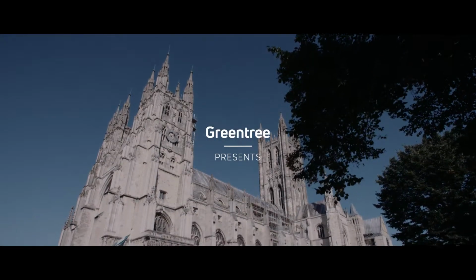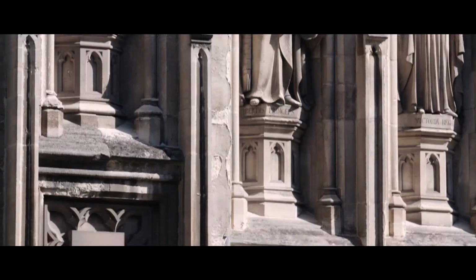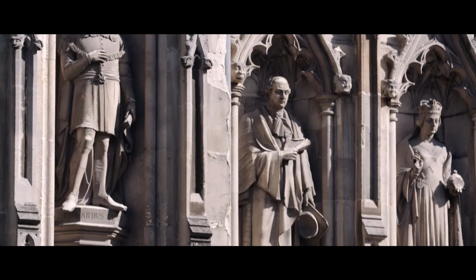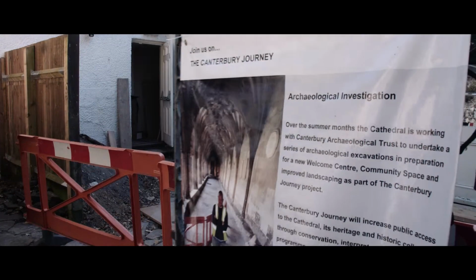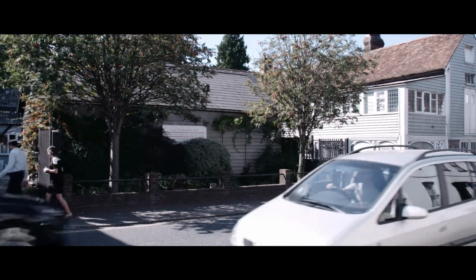Canterbury Archaeological Trust was set up in 1975. The whole point about the trust at that time was to ensure that the rich heritage in the UK was preserved. In 1982 it became the responsibility of developers to pay the cost of archaeological investigations as part of the planning process. About 85% of our income comes from our commercial activities, but the remainder comes from a mixture of grant funding, from public donations, and also from our educational activities.